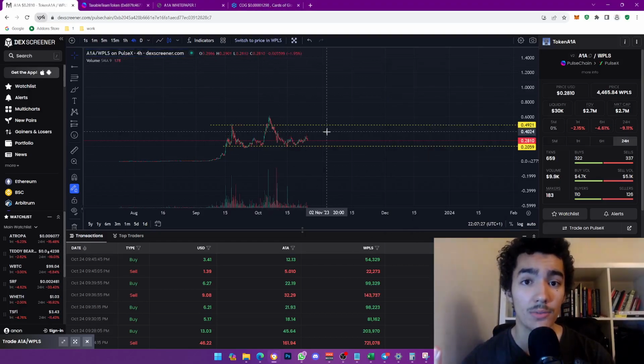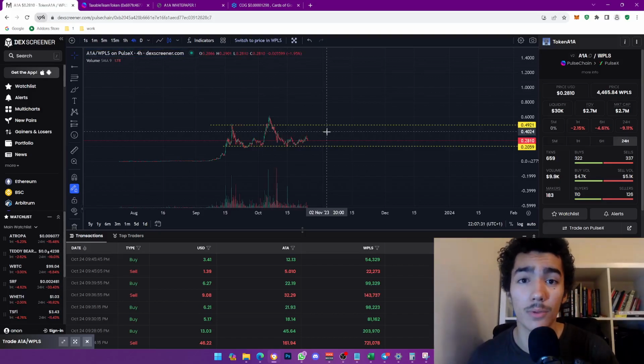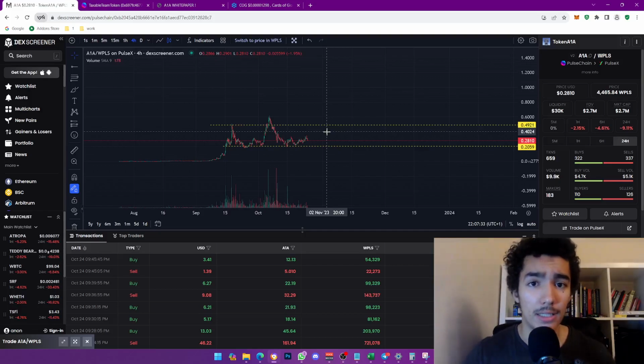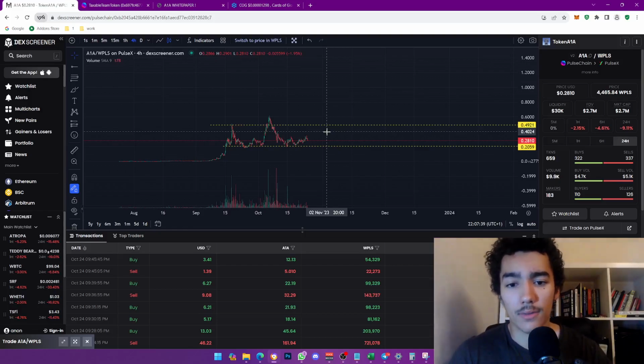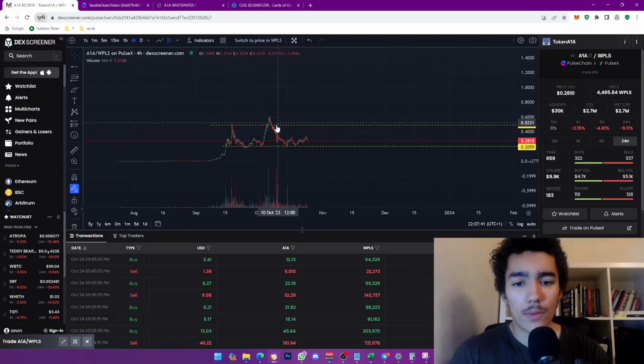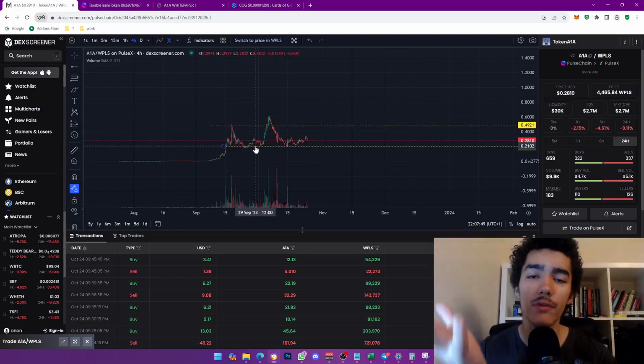So if you have some tokens that are just there collecting dust, why don't you put them in a liquidity pool and have them collect some money, some reflections, basically some fees, because you're validating. That's how proof of stake works, right? But there is a risk here, which is impermanent loss. And this mainly happens when there is a significant price increase in one of the tokens.